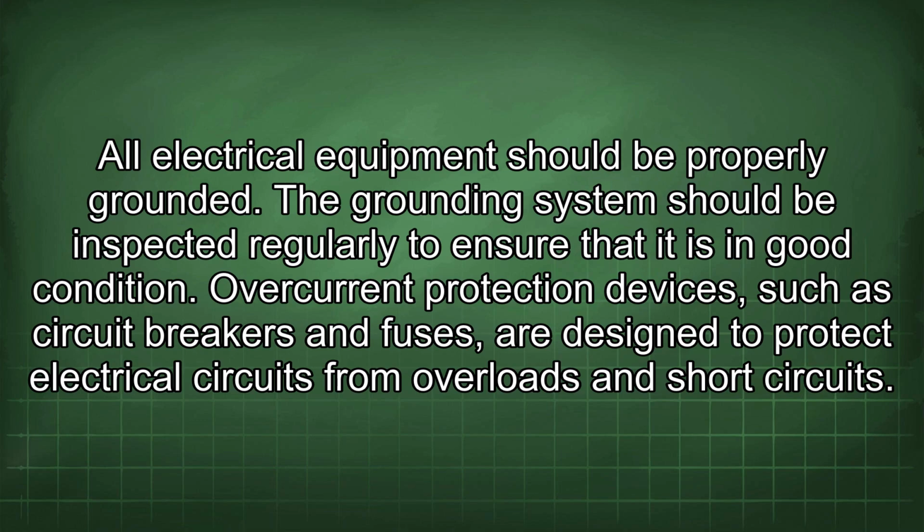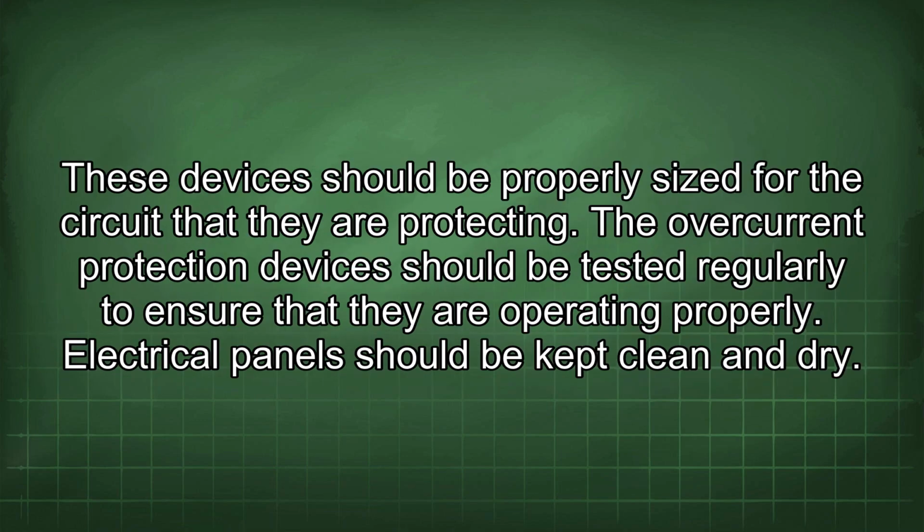Overcurrent protection devices, such as circuit breakers and fuses, are designed to protect electrical circuits from overloads and short circuits. These devices should be properly sized for the circuit that they are protecting. The overcurrent protection devices should be tested regularly to ensure that they are operating properly.